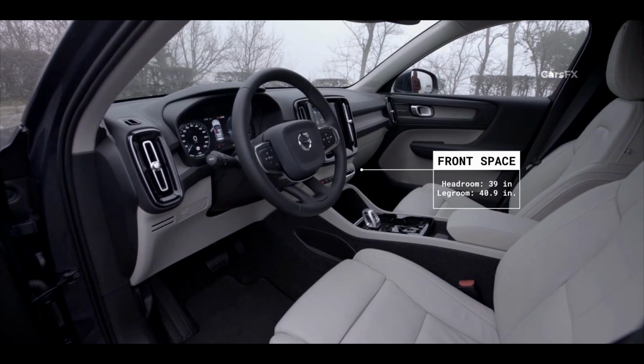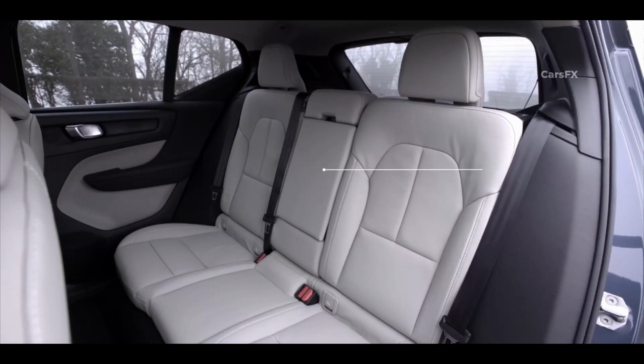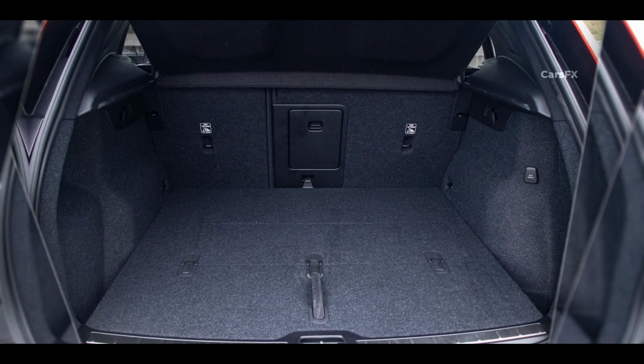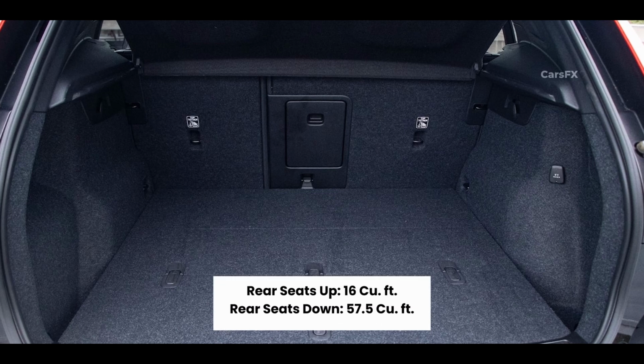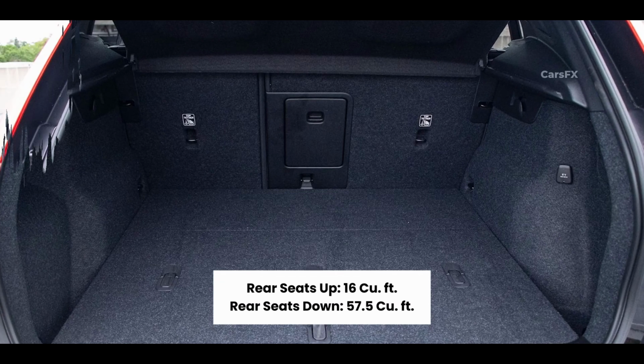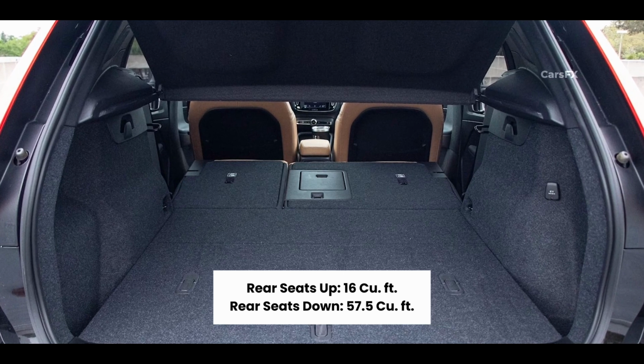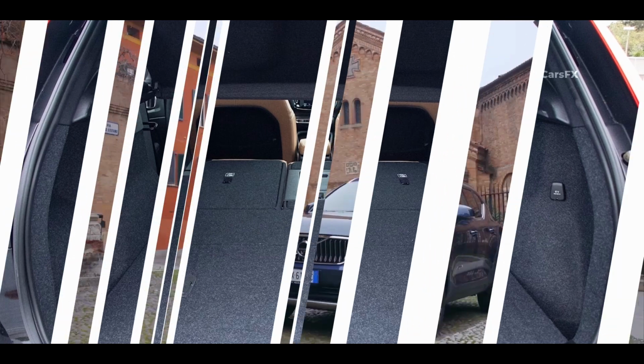front and back are supremely comfortable, especially compared to the BMW's. The back seat is a little small for larger adults, but that comes with the territory for most in this segment. As for cargo space, it offers 16 cubic feet of space behind the back seats, which is 10 cubic feet less than the X1. With the rear seats folded, space increases to 57.5 cubic feet, which is on par with the X1.